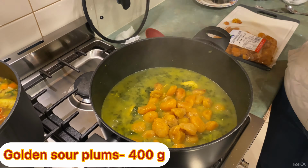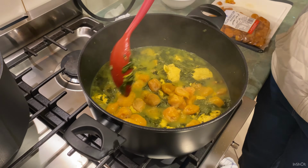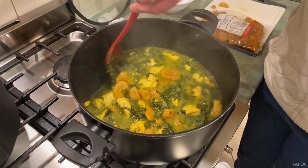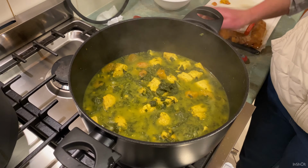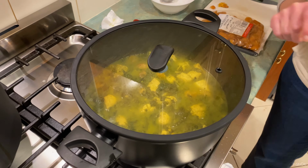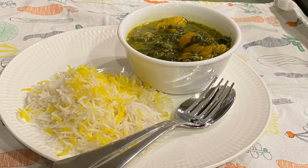And for chicken, I now add some golden plums, which my wife actually added to the mix. I pre-soaked them. It is about 400 grams of plums. You can get this type of plum from a Persian or Middle Eastern shop in most countries around the world these days. And you cook it for another 20 minutes. Towards the end, we might add some saffron.